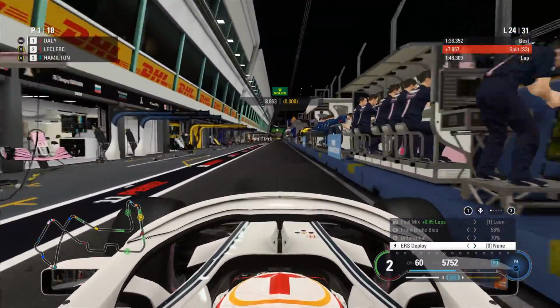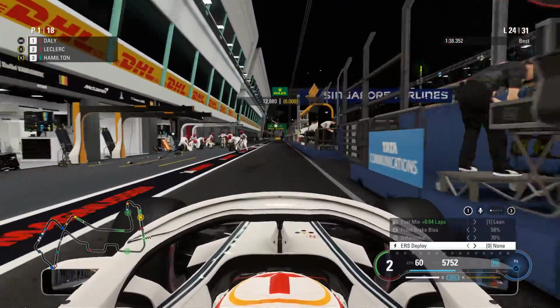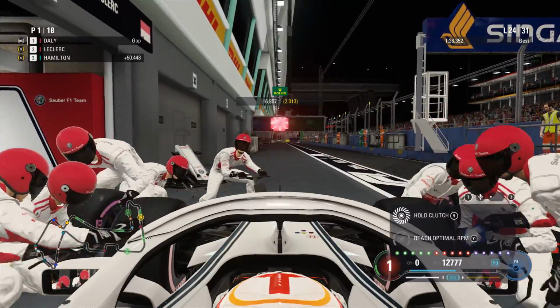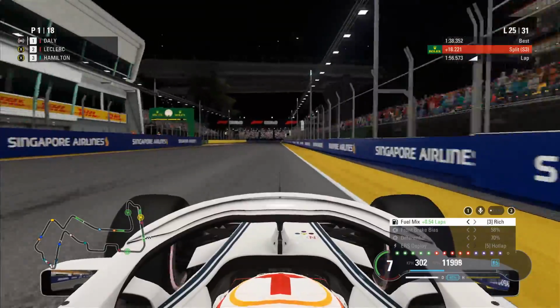So again, it looks like it's going to be one of those races where no one can really challenge us, which is kind of, I don't know, frustrating, but at the same time, we're not doing anything wrong and we're coming out on top.